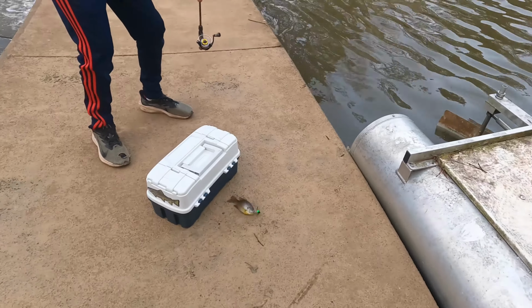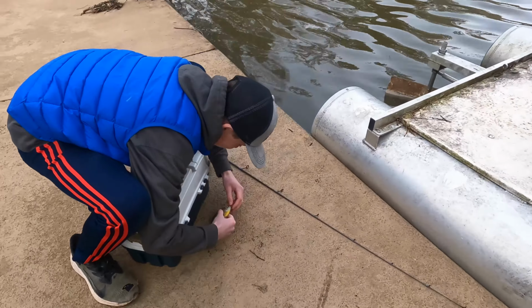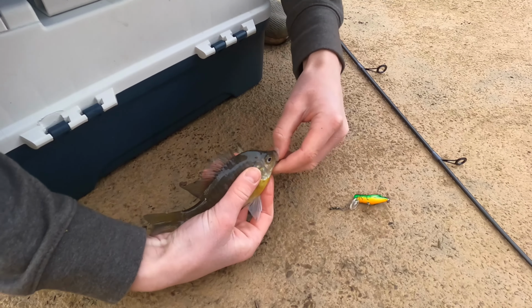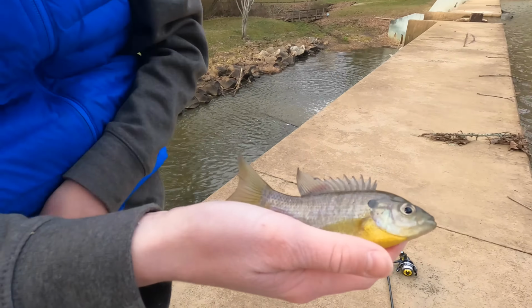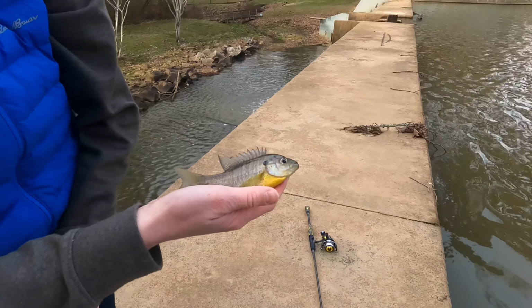We weren't recording! He was just casting right in there, just off this little spillway, and catches this little bluegill. See if I can lift him. Oh, sure. Look at that fish, man. That's a beautiful fish right there. Here, take a picture with my phone.